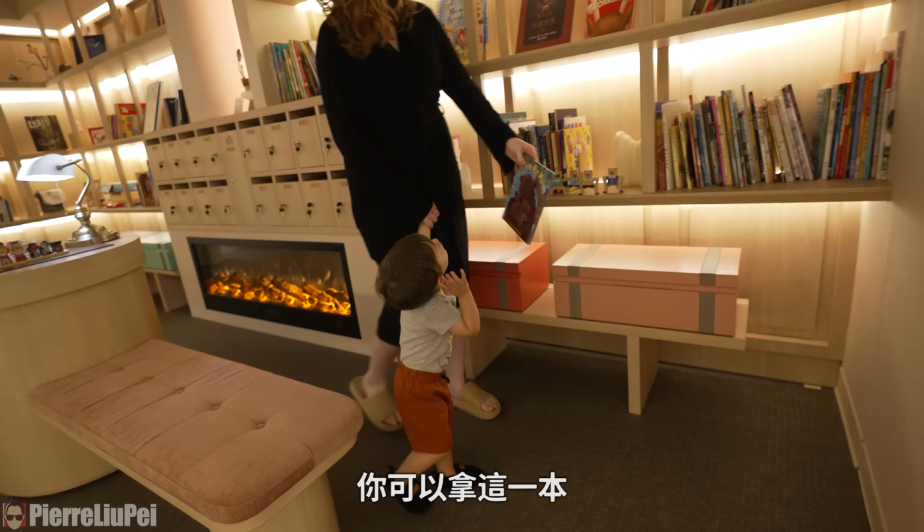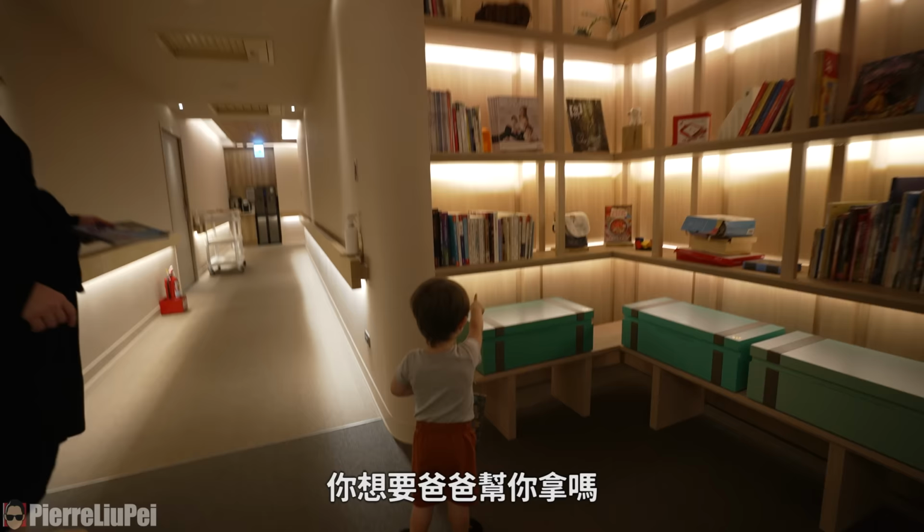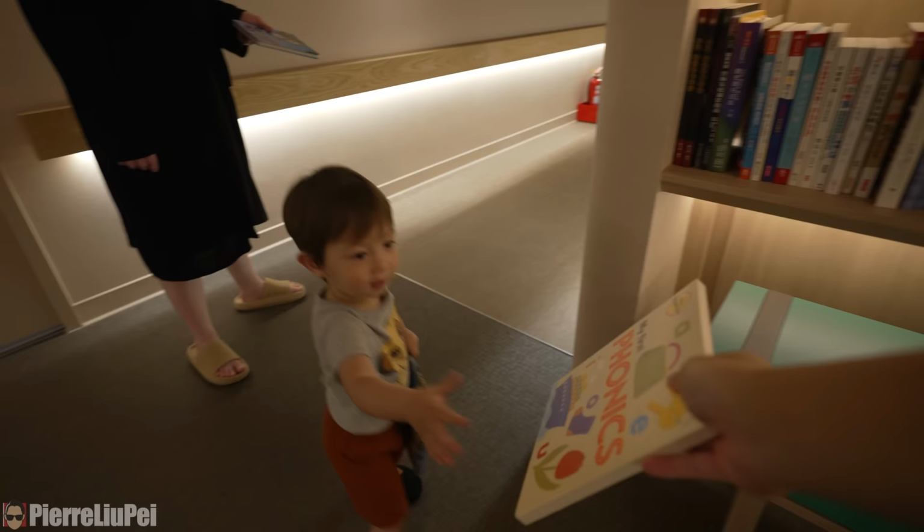Here, let's take this one. Let's go to the room. Dada, you want to get one? Here, Dada, give it to me. Dada, take one. Is this okay? Dada, take this one. Okay. You want Dada to carry it? Okay.